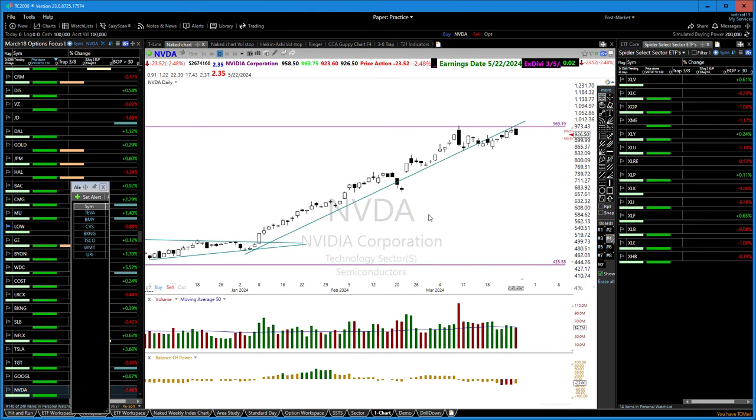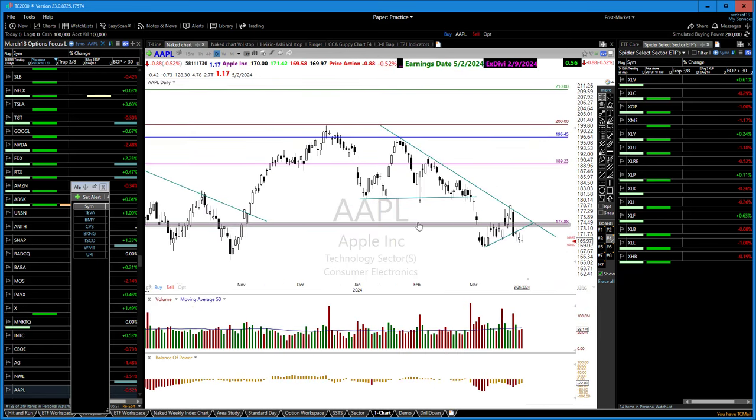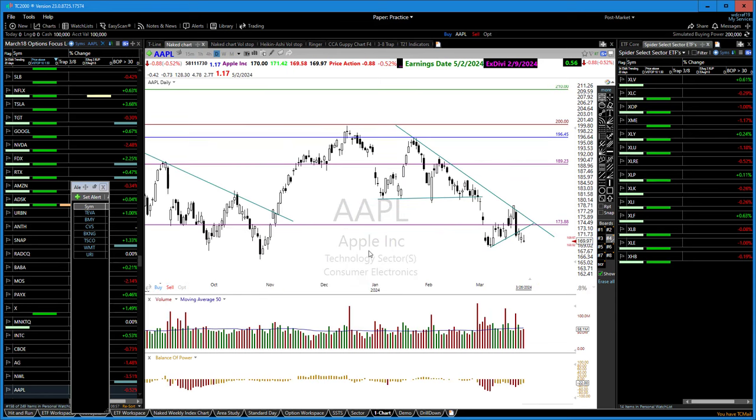And you know, guys, it's this, you know, Apple. When I told people about shorting Apple, there were a lot of people that thought, no, Apple's not going to go down. The patterns are right there. Don't fall in love with the stock. Read the chart.